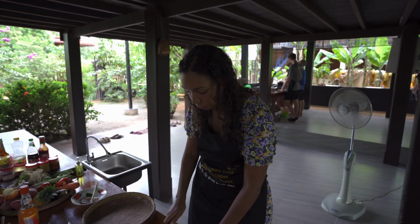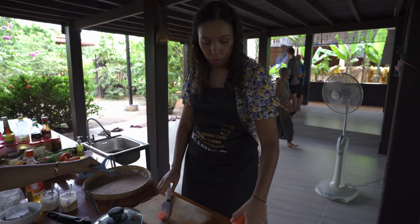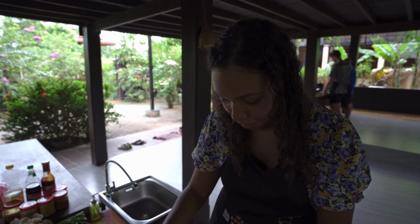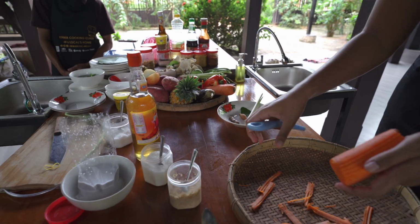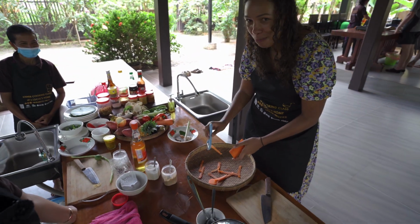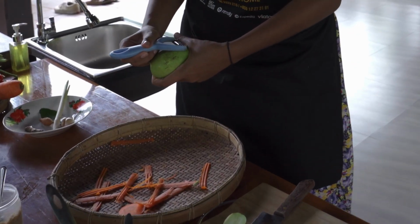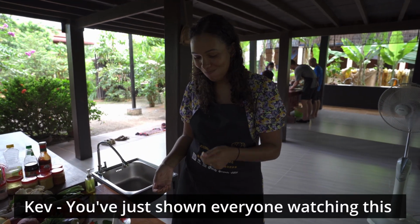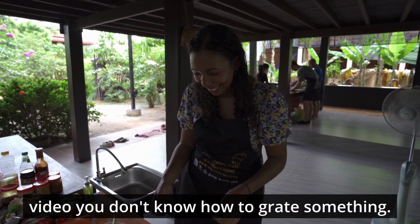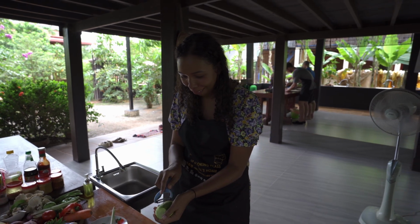Okay. So this is for the green mango salad. So we've got carrot, shallot, tomato, and mango. I feel like I'm going to cut myself. Look at the mess I'm making. Okay, no problem. I'm focusing so much on my fingers. She's like, she's not doing that right. You're doing it weird. We can make like this. You've just shown everybody watching this video you have no idea how to grate something. It's actually called peeling, yeah. So, like that.